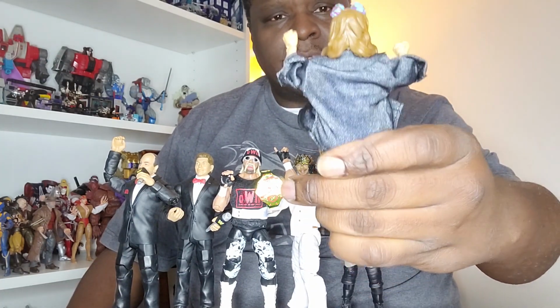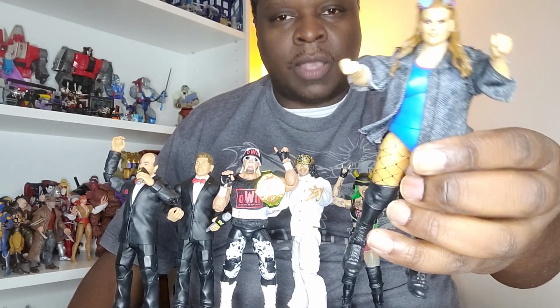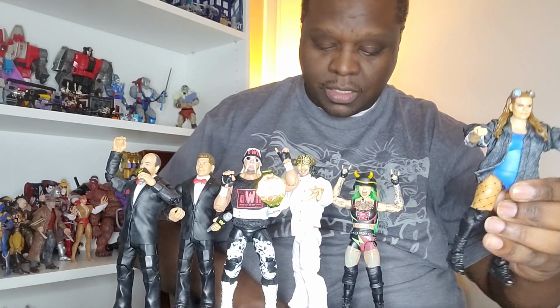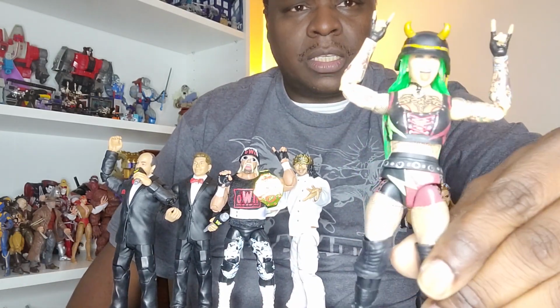Now, the reason I like Dewdrop is because I just like that they're making figures for people that don't normally fit their regular mold. And she has a soft goods jacket. Plus, I just like Piper Niven, aka Dewdrop. And she has a chase.